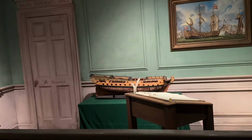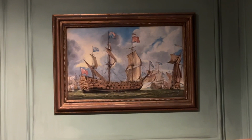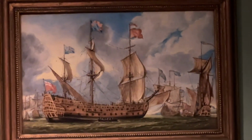Oh dear me. 1759, 46 years ago. Copy from a French ship, 30 24-pounders on the upper gun deck. Are those the biggest guns? Lord save us, I mentioned guns. Come on upstairs, boy.